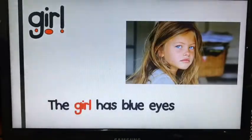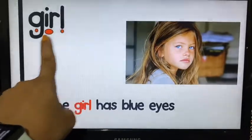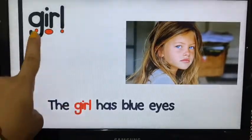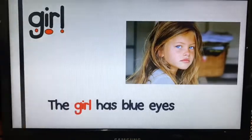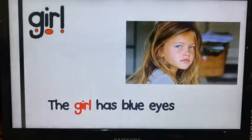Next word is girl. Girl. The girl has blue eyes. Look at the color of her eyes, guys. It's blue. They're beautiful. So the girl has blue eyes.